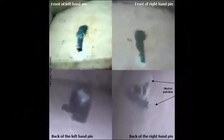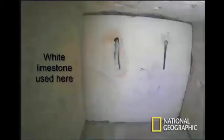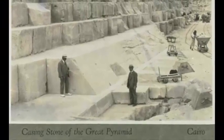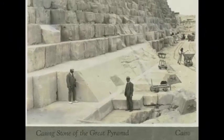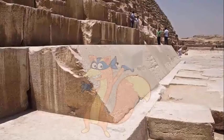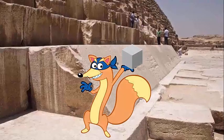Unlike the yellow limestone, which makes up the bulk of the pyramid, white limestone was used for the slabs and the surrounding area. The only other place that we've seen white limestone used on the pyramid are the casing stones. Few casing stones survive today, many of which were taken for use on buildings elsewhere.